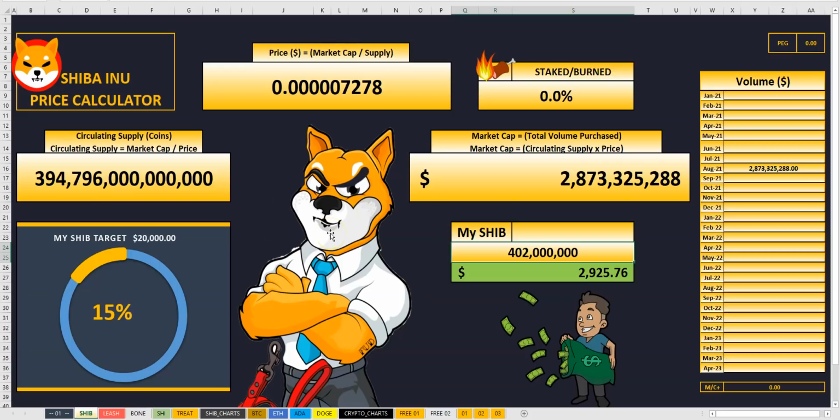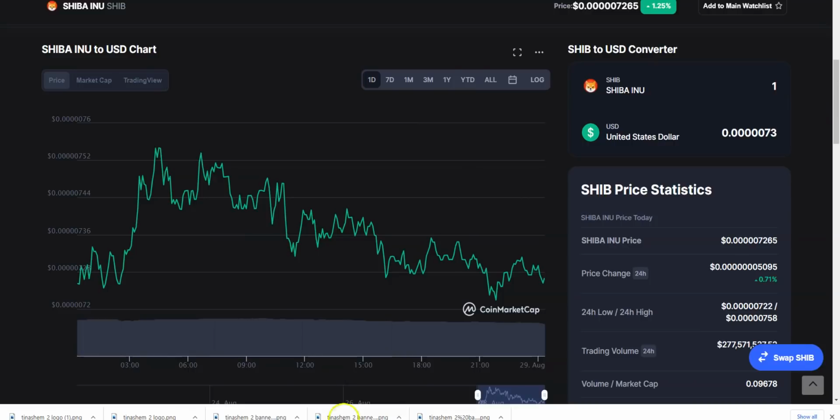Now, Shiba Inu is currently trading at about 7.278, and I currently hold roughly 400 million SHIB. I've just rounded this figure up from my actual holdings, and this amount has a value of just under 3,000, trading at 2.9K. Now let's take a quick look at the charts. I'll just head over to Coin Market Cap.